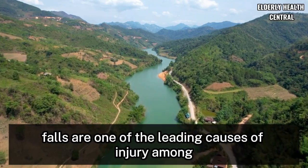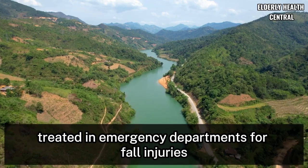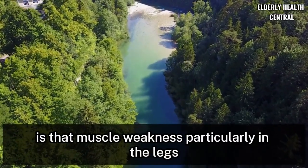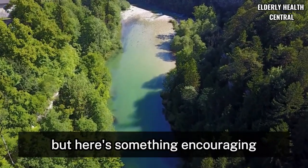Falls are one of the leading causes of injury among seniors, with over 3 million older adults treated in emergency departments for fall injuries each year according to the CDC. What many families don't realize is that muscle weakness, particularly in the legs, plays a significant role in many of these incidents. But here's something encouraging.